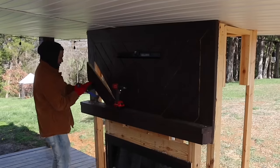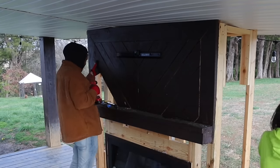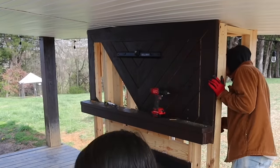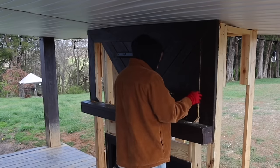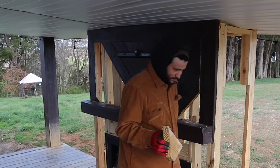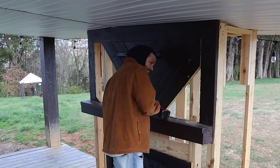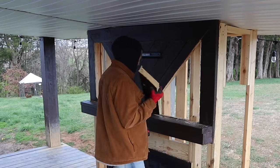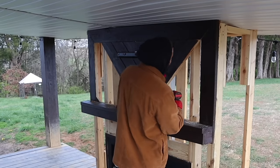So right off the bat, we saw that loss of money coming a mile away whenever we put up that stone. But we don't want to lose any more money, so we're even saving the screws. You guys will see at the end of this video, we have a huge pile of like 100 screws that we're saving to reuse. We're also reusing every bit of this wood Shane's taking off right now.